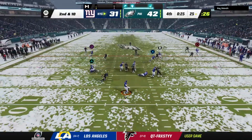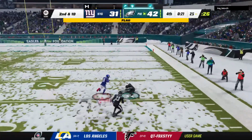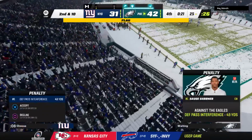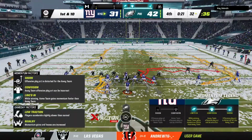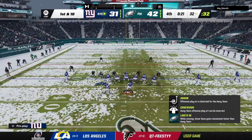Allen. He's going to let it fly. And this is intercepted, and that should do it. Sauce Gardner picks it off. So cancel the interception, pass interference. And you know what else gets canceled? The return yardage. Makes the play, but now it's all for naught.